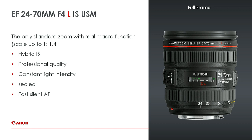And we have the 24-70 f/4 lens, also equipped with image stabilizer. It's got a hybrid IS, professional quality, constant light intensity. It's sealed and has fast, silent autofocus.